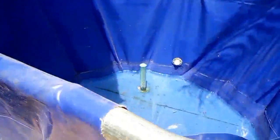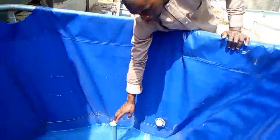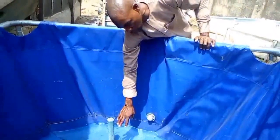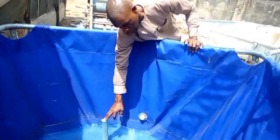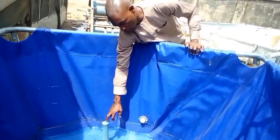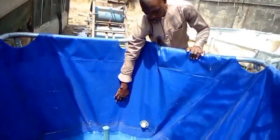As we always say, this is the outlet here. This one has a net. So when the water enters, the water will not be muddy. There's not going to be any fish that can follow through, because we have a raised pipe. If you are going to empty the pond, you have to empty the water from this pond, and no fish will follow it to go up.